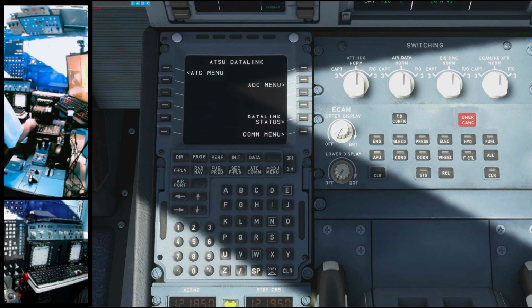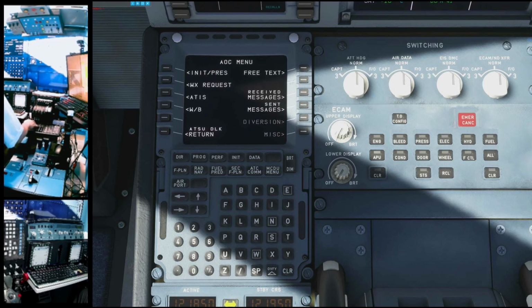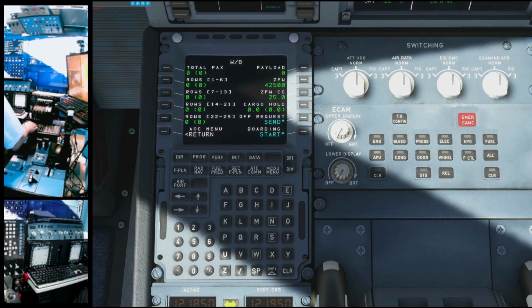Okay, I think we can start here from the MCDU, ATSU, and then let's go AOC. Gonna do weight and balance here and then send 165 and start.